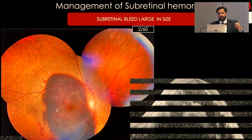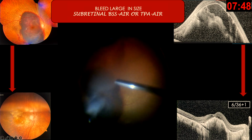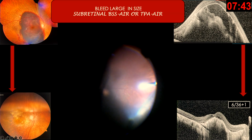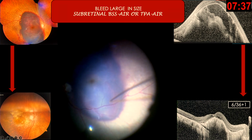In some of the cases where you have a fresh bleed over the CNVM and the other eye is good, you can try for surgical intervention. As in this case, the surgical procedure is to do the vitrectomy, thereafter do the base dissection because you're putting the gas. Then inspect the area of the bleed, the extent of the bleed. At times, you have to plate this so that you raise the pressure inside.